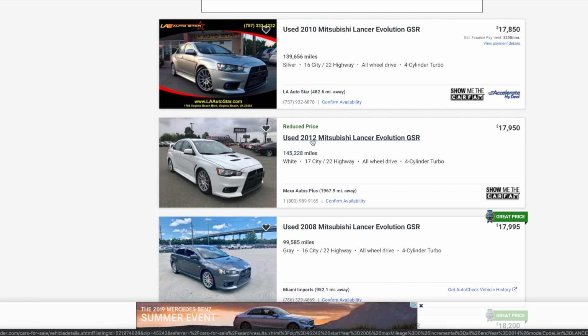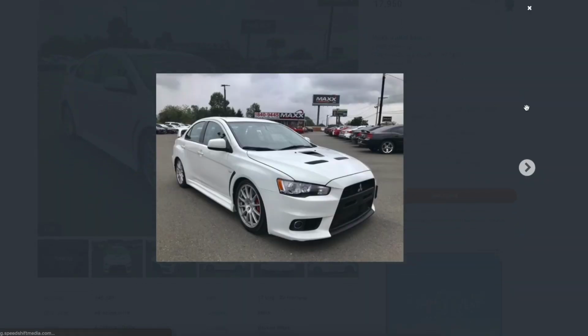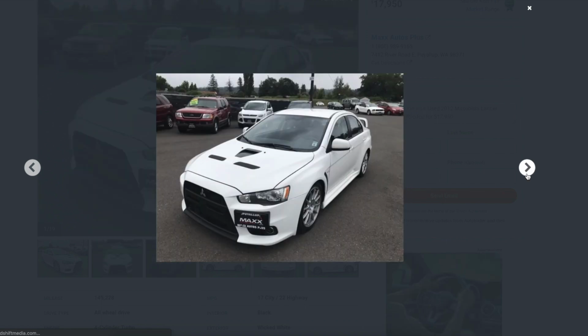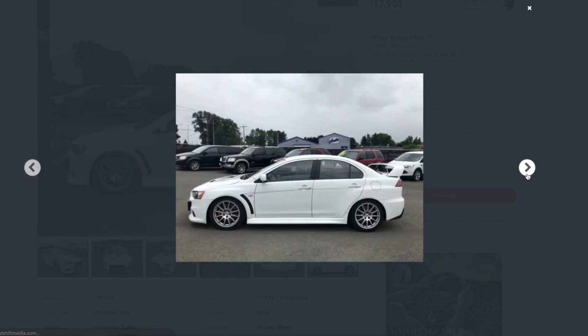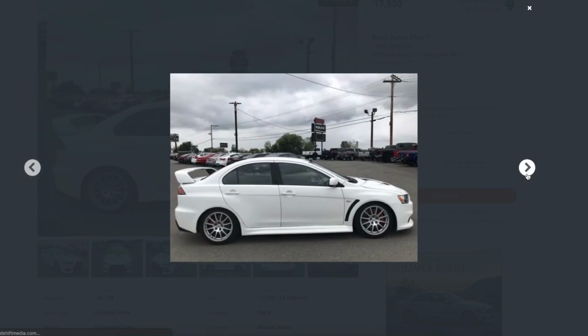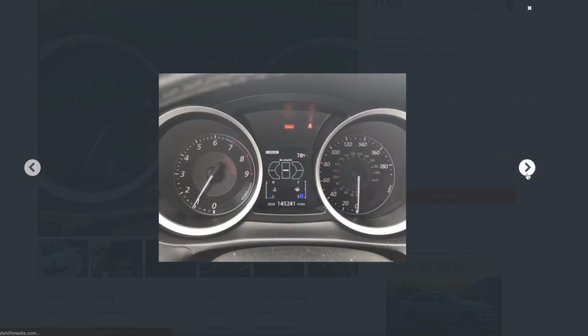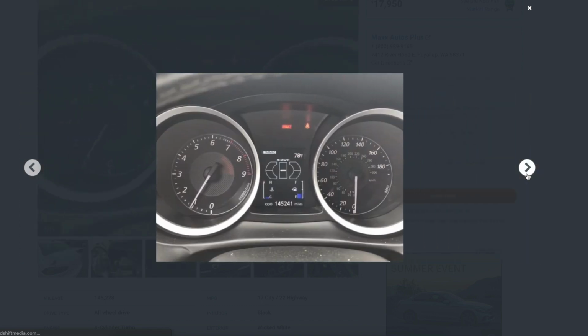2012, really high mileage, but let's take a look. Looks to be slammed. It's a Northwestern car, so don't love it. Yeah, definitely slammed down. So you definitely want to check the life of the struts.